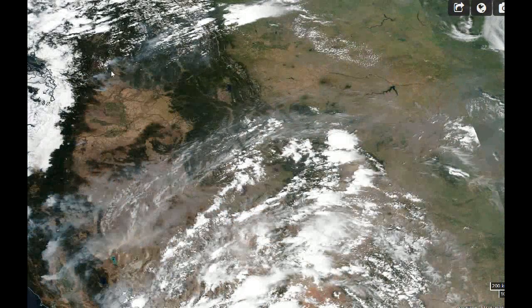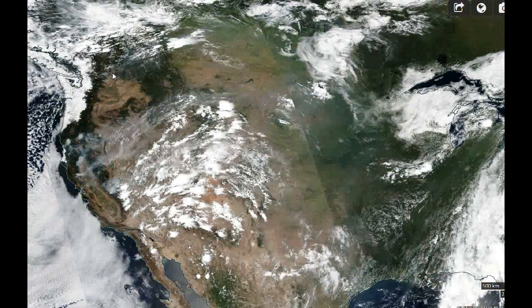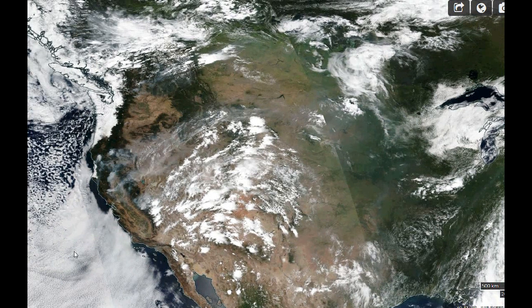It's more carbon dioxide in the air. You have two things that make these fires bad. They put more carbon dioxide in the air, and also there's less trees to soak up carbon dioxide. So this is a big problem.